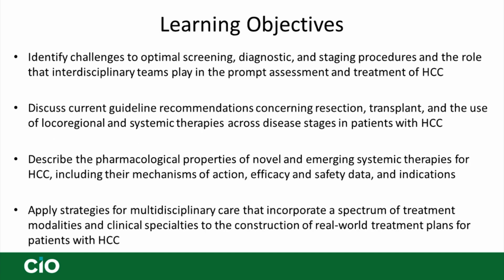These are our learning objectives. They're there in front of you to read, basically looking at challenges to optimal screening, diagnostic, and staging procedures, and how the team helps with that in the treatment of HCC; current guideline recommendations concerning resection, transplant, and use of local, regional, and systemic therapies in patients with HCC; pharmacological properties of novel and emerging systemic therapies for HCC, mechanisms of action, efficacy, safety data, and indications; and then you apply the strategies for multidisciplinary care that incorporate a spectrum of treatment modalities for real-world treatment plans in patients with HCC.